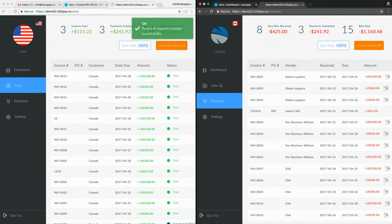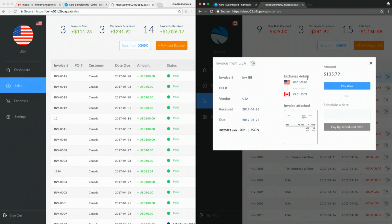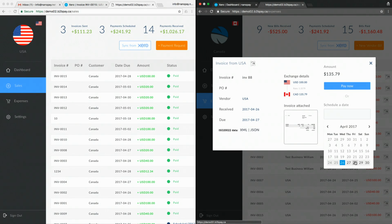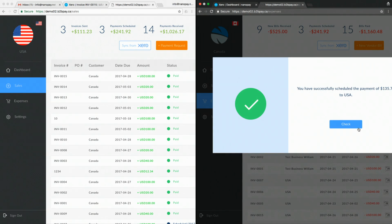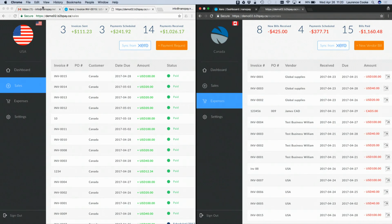So now that payment has been sent, and on the other side, I can see invoice 88 has already been sent there. And this time, it's still giving me the exchange rate and everything, but instead of paying it in real time, I'm actually going to schedule it for a later date. I might not have the cash flow to do it right now. I want to pay it a few days after when I really should pay it. A lot of small businesses are always trying to manage their cash flow carefully. So I pay it by a certain date, and because this is good funds, the receiving party actually knows that they're going to get paid.